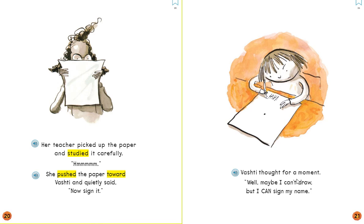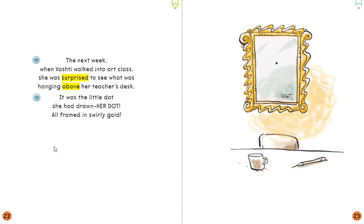Vashti thought for a moment. "Well, maybe I can draw, but I can sign my name." So you can see Vashti signing her name there at the bottom. The next week, when Vashti walked into art class, she was surprised to see what was hanging above her teacher's desk. It was the little dot she had drawn, her dot, all framed in swirly gold. And you can see her teacher framed her dot picture and hung it on the wall.